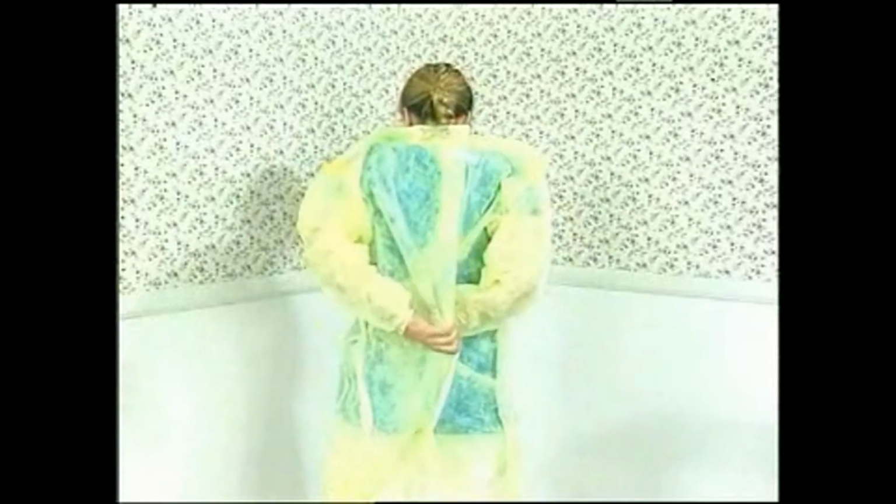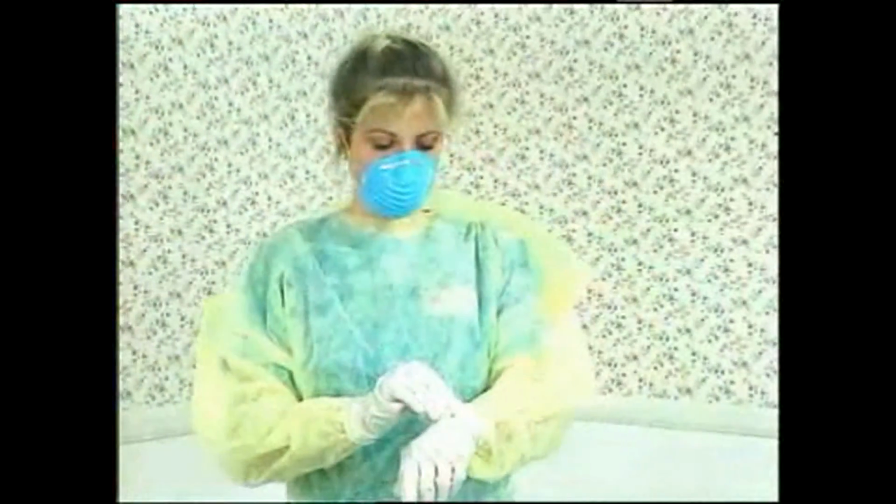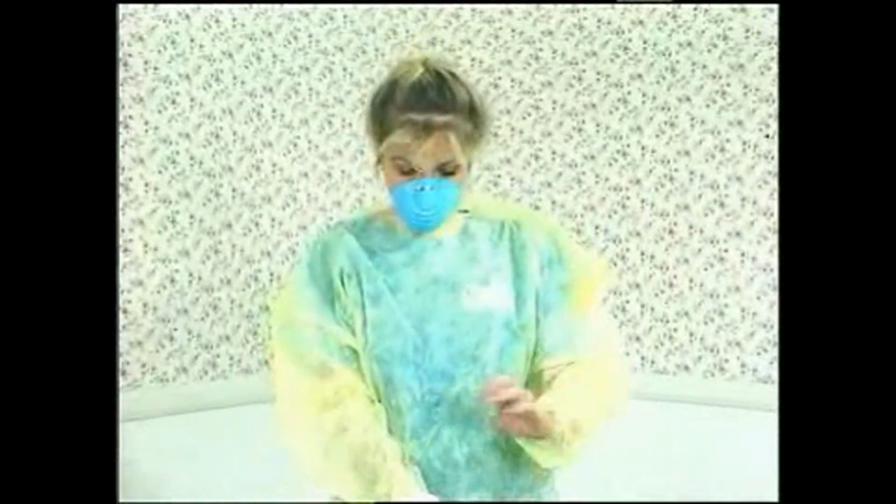Grasp the edges of the gown and pull to the back. Overlap the edges and roll them together in the back, closing the opening and covering your uniform completely. Tie a bow at the waist or fasten the adhesive strip. Gloves must extend over the cuff of the gown. After using the protective gown, remove your protective gloves and discard them.